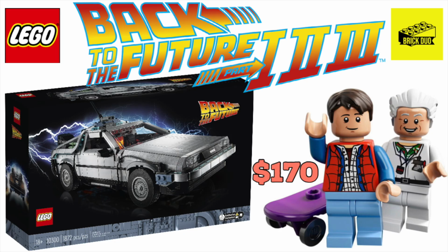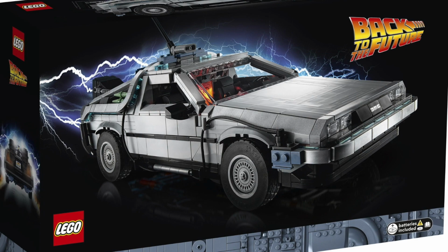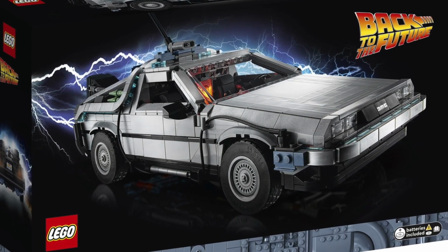I want to let you guys know of a newly unveiled set. This is going to be the 10300 Back to the Future Time Machine. It's going to come with 1,856 pieces. It's going to be rated 18 plus, and it's going to cost $170. Available April 1st on Lego.com.